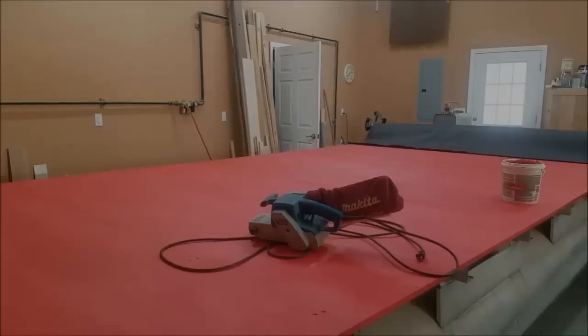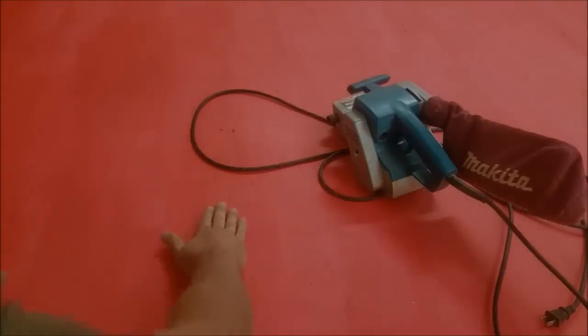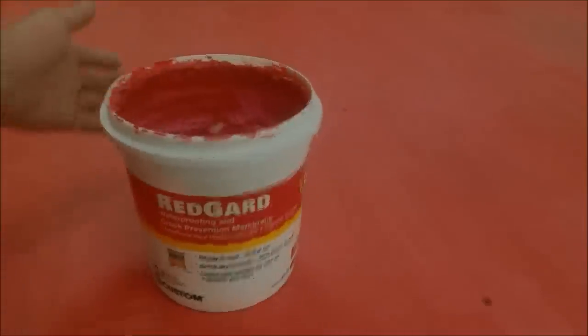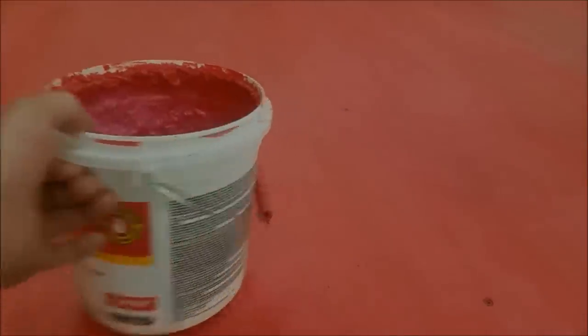And poof, magic red deck. So two things were done here that we didn't show. The belt sander was run down where the plywood meet, so it's a nice, smooth transition. There is nothing there, no little lip or crack or anything. That should add to the overall finish of the carpet when it's down. And if you've ever tiled a shower, you're probably familiar with this Red Guard stuff. It's a waterproof paint-on material. Works great, holds water out.